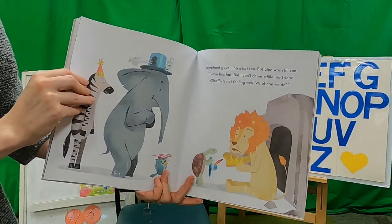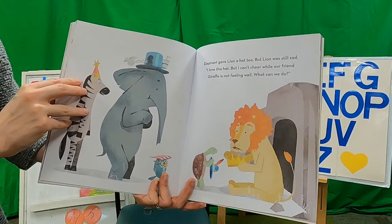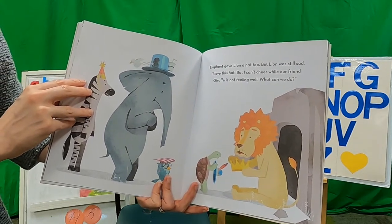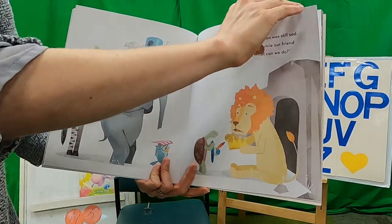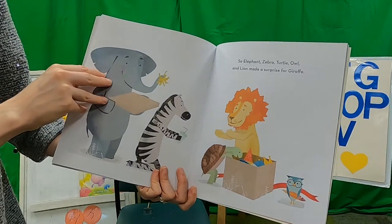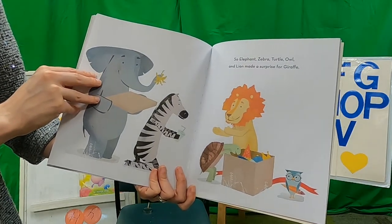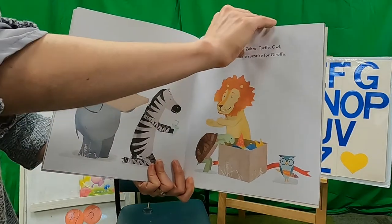Elephant gave lion a hat too, but lion was still sad. "I love this hat, but I can't cheer while our friend giraffe is not feeling well. What else can we do?" Uh-oh. So elephant, zebra, turtle, owl, and lion made a surprise for giraffe. What do you think they're doing?